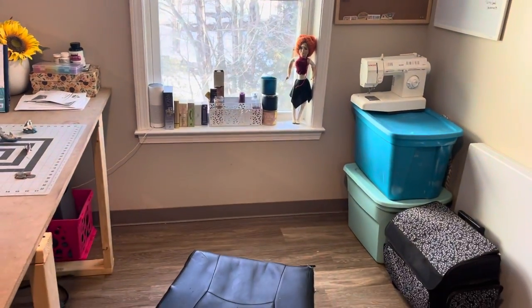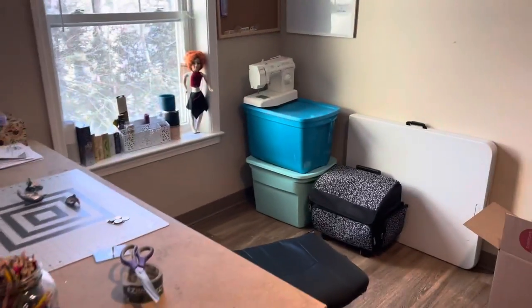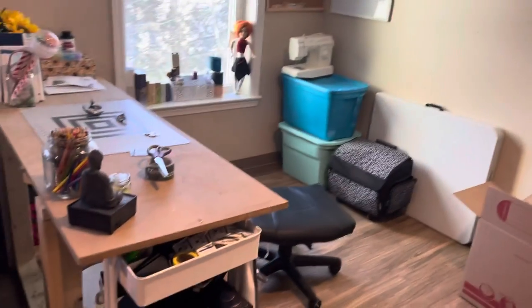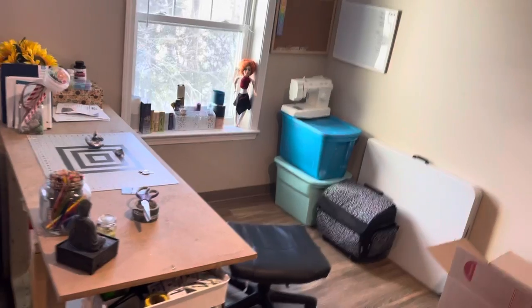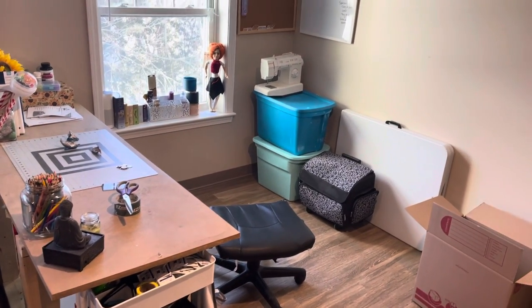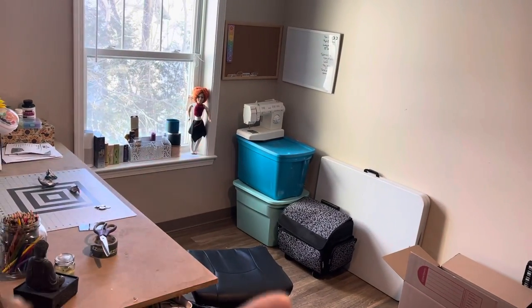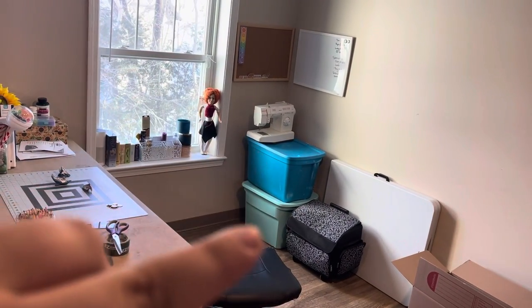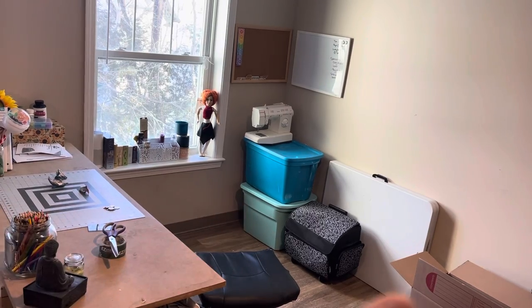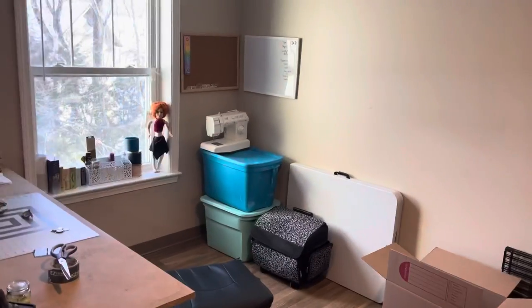This is just scary. Let me get a better angle. There we go. That's the desk, and all my craft stuff over there. My two sewing machines, a bunch of craft stuff in there, fabrics, whatever. And then an extra table for extra room. And that's what we got.